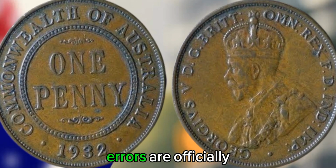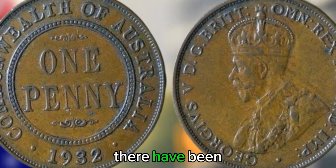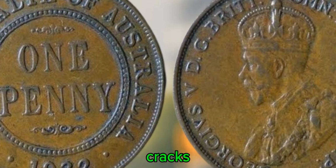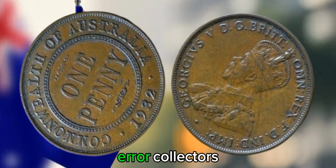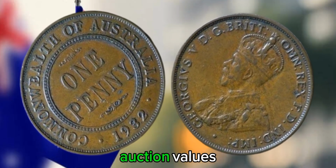While no major errors are officially recognized, there have been discoveries of coins with minor die cracks, off-center strikes, and weak rims, all of which can appeal to error collectors. Now to the auction values.